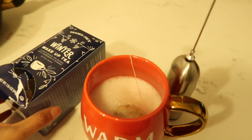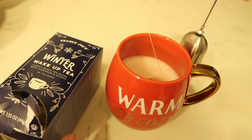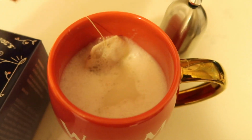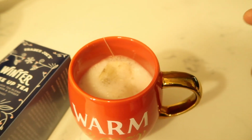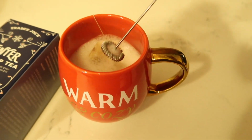I was having a really bad headache, so I figured I would just make something at home. So I had this winter wake up tea from Trader Joe's, and then I had some coconut milk that I steamed up on the stove, and I poured that into my mug. Then I take this handy frother that I got from Amazon, and I froth my milk with this.